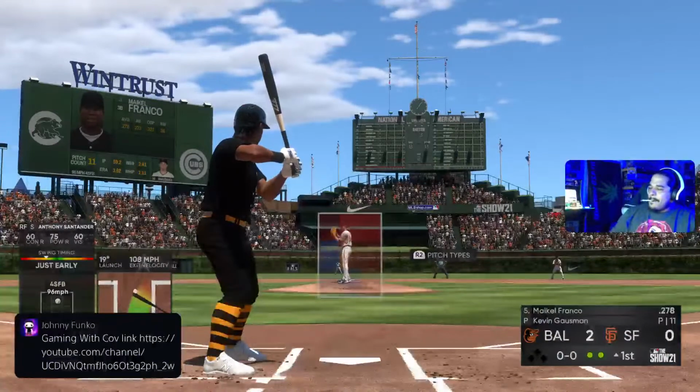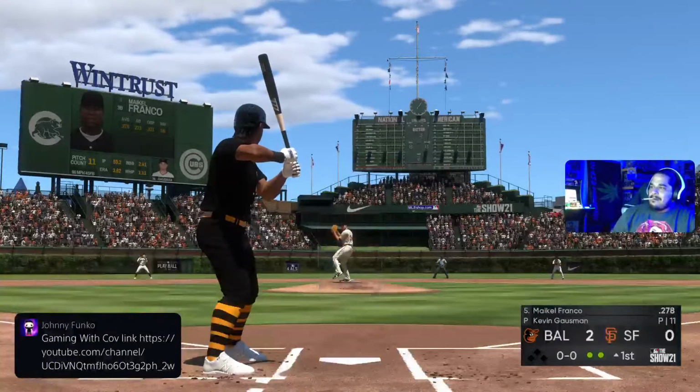Give your pitcher a chance to kind of regroup and gather himself with an early lead.